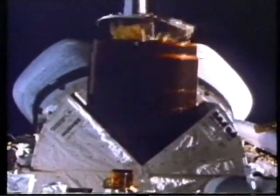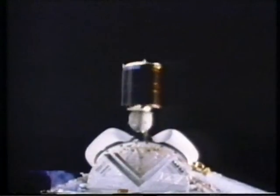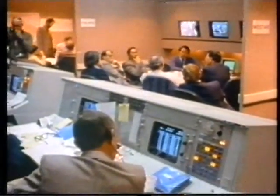Unfortunately, Flight 41B was also the mission on which the West Star and Palapa communications satellites failed to reach their expected orbits. The deployment of both satellites from the Shuttle's payload bay went off without a hitch, but the rocket motor nozzles failed, causing the thrust to be dispersed. Without propulsion, the satellites could not reach transfer orbits.